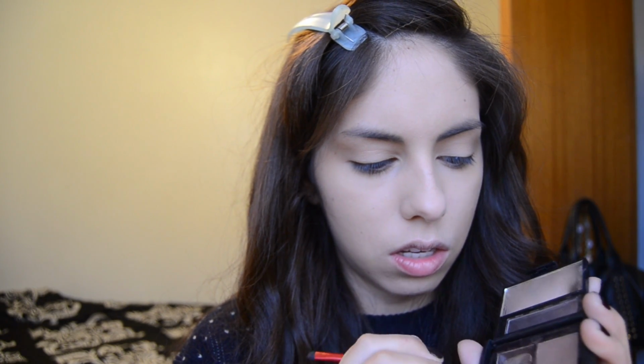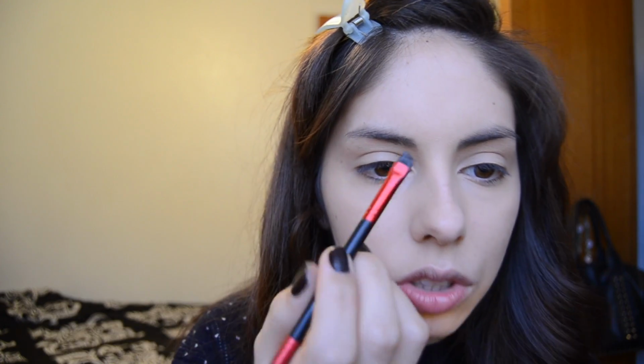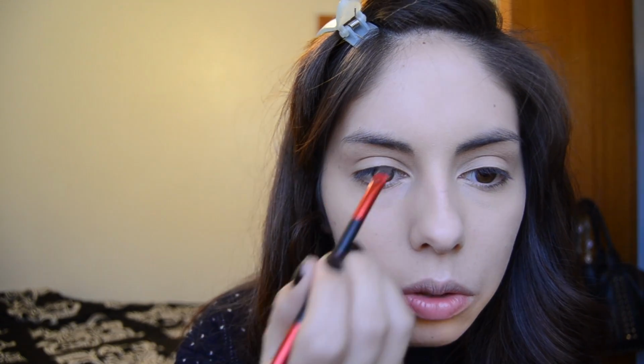So I use that, and then I use this Revlon. It's technically an eyeliner brush, but I use it to fill in my eyebrows. I use the flat edge of the brush and dip it in the product, and then I just kind of start to outline my eyebrows.